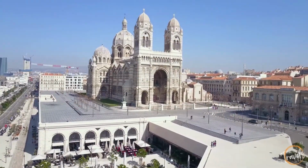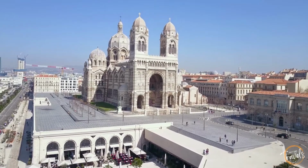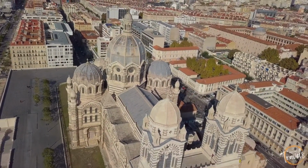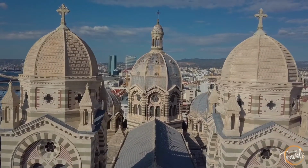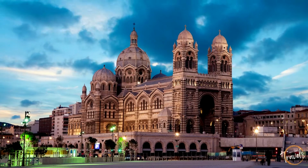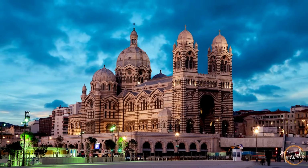Clearly, in the backdrop of these two sites, you'll notice the massive Marseille Cathedral. A short walk will take you to the base of this 19th century cathedral that spans 142 meters, with its main tower reaching up to 70 meters. This national monument is one of the largest cathedrals in France and definitely requires a visit.